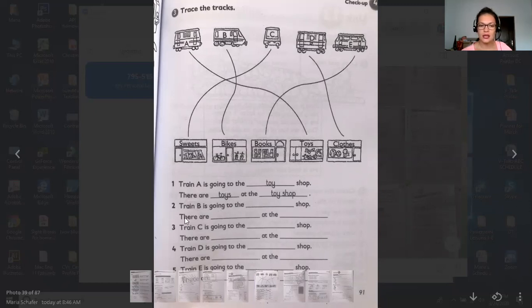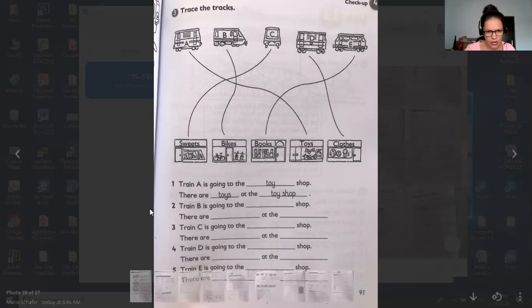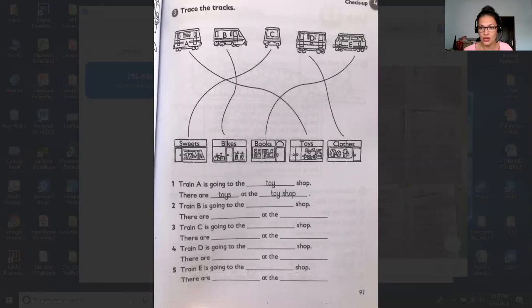Okay, in the next questions here, say number two, train B is going to the what shop? What do you think it's going to? And I want you to tell me what that shop has in it, a bit like this one in question A. So you've got, there are toys at the toy shop. So you have to tell me what sort of things are at these shops, okay?